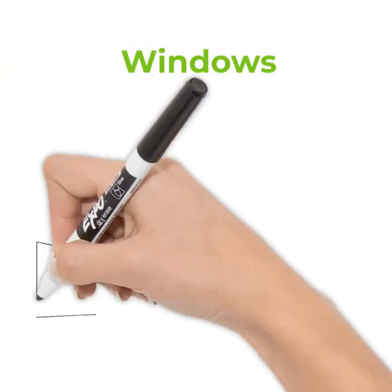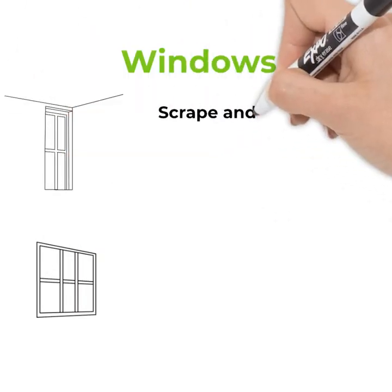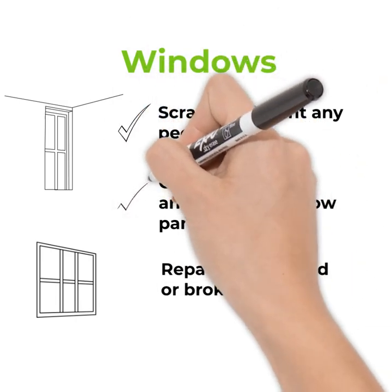Now, let's take a look at the windows. If there is peeling paint, a good scraping and repainting will not only beautify, but will be necessary. Then a good cleaning of the windows will polish the look.